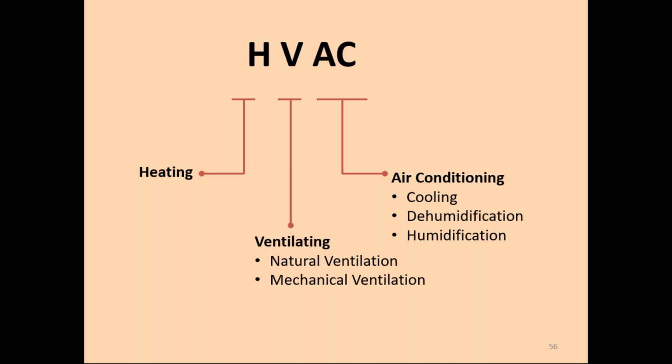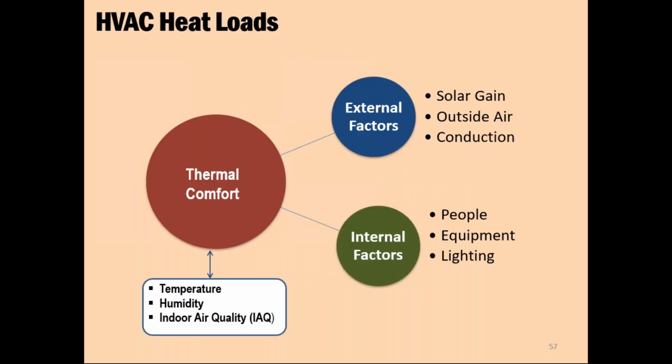In HVAC, heating, ventilation, that is natural and mechanical ventilation, and air conditioning, that is cooling, dehumidification and humidification, are included. Again, the HVAC word, or this entire artificial air conditioning, originated in Europe or North America. Heating, which I have mentioned, is predominant for more than 7 or 8 months in a year, so heating becomes their main contention. Then ventilation, and then air conditioning, which could be cooling or dehumidification, is needed for just about 3 to 4 months in a year. So to meet these requirements, they worked on it. So the heat load sheet also comes into play.